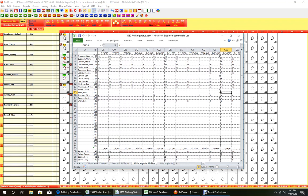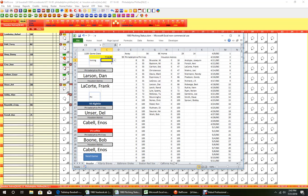So, let's clear him up and bring him in. I don't like overriding like that, but I'll do it. Two innings pitched, he should rest a game. But this is an unusual circumstance. Yep, Ron Reed is called in. New pitcher, Reed, seventh.